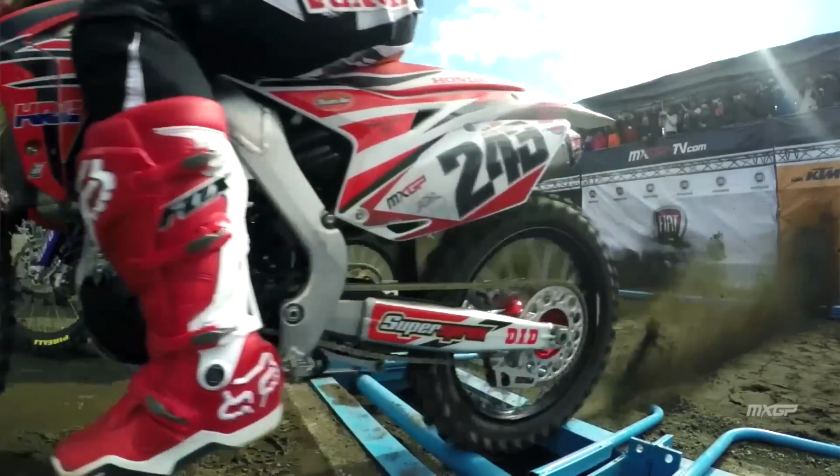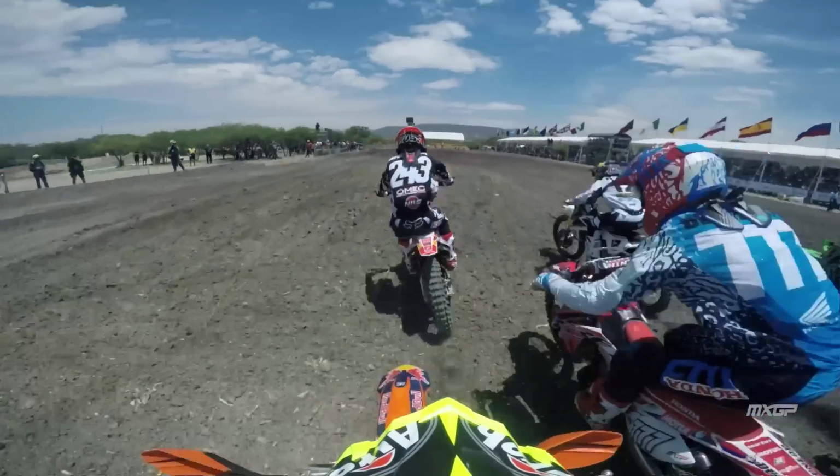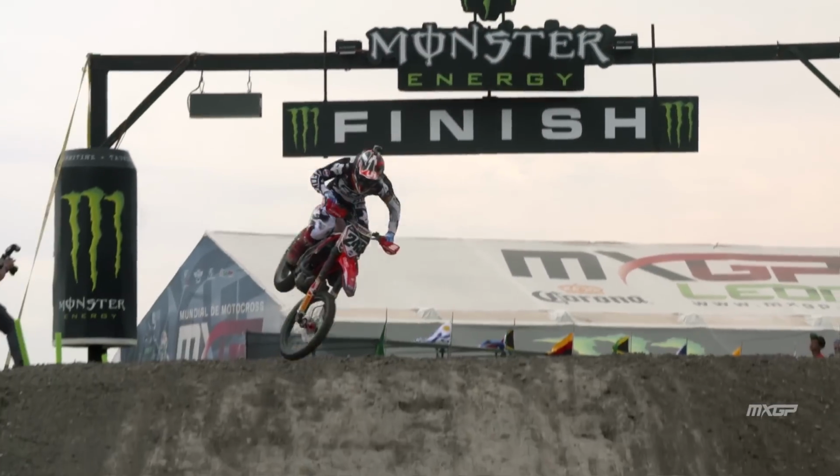Before Qatar, honestly, we knew that the team was very fast, but we didn't expect, of course, to win like we did. But we knew that he could have been top 5 on this bike, because he has been training all winter and he was fast.